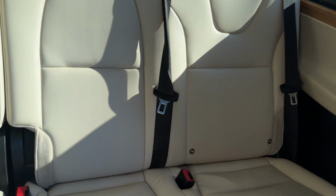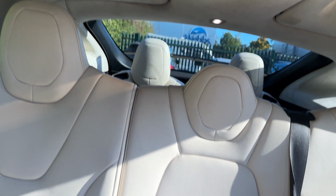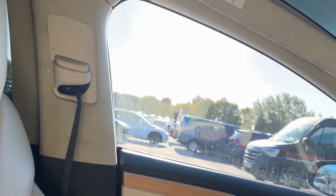As we go into the back of the vehicle, we can see that it has a full leather cream and black interior.